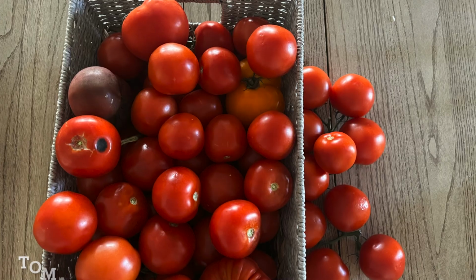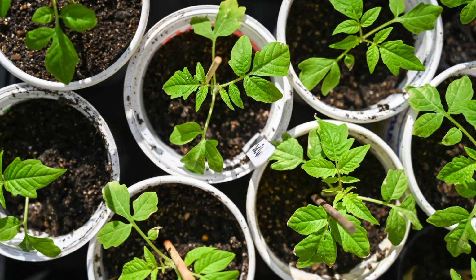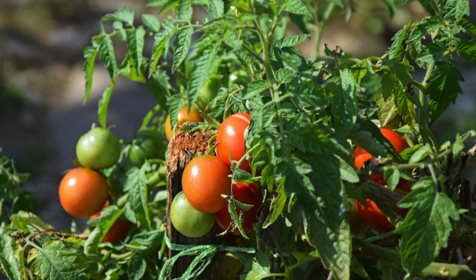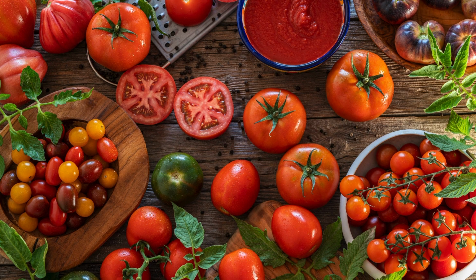Okay, on to number 3. Number 3 for me is tomatoes. Now, tomatoes come in two different types. The two different types are determinate and indeterminate. A determinate is a type of tomato that sets a certain amount of tomatoes and then the plant is done. Indeterminate means it's going to just produce as many tomatoes as it possibly can until disease, frost, or you kill it off. Otherwise, it'll just keep going.